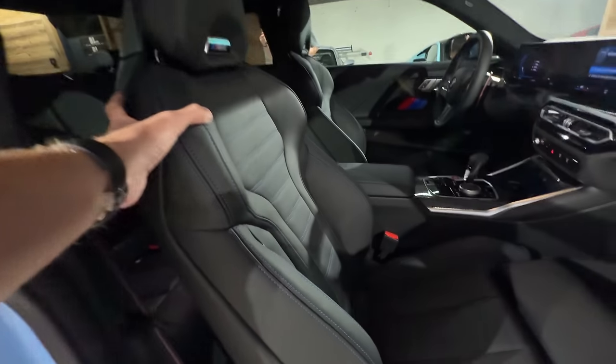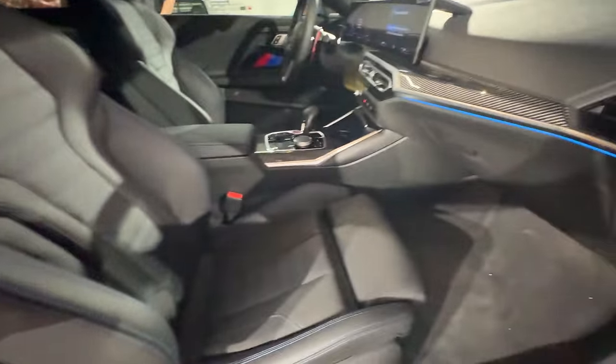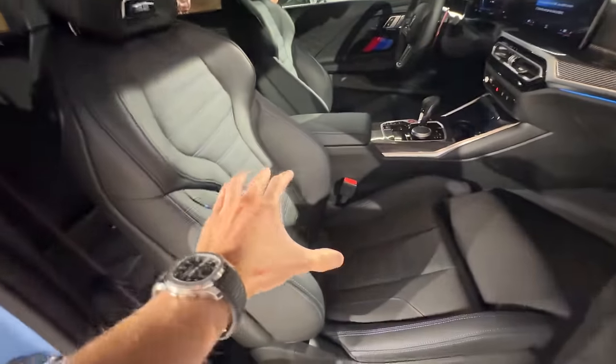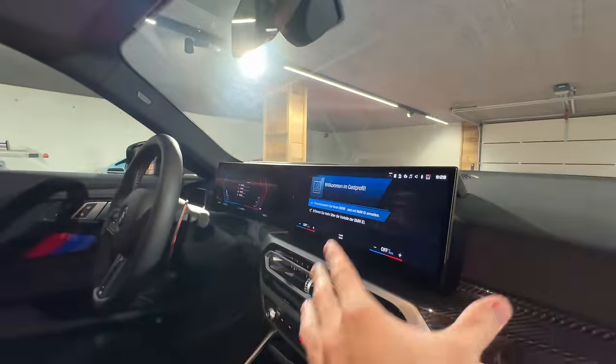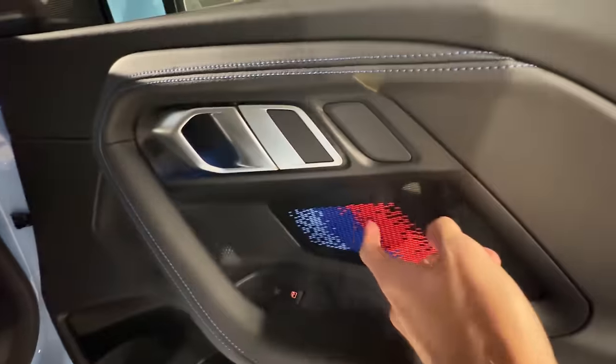We have the stock seats. Unfortunately, it is really hard to get the bucket seats here in Europe for the M2. So this is pretty much the quickest way to get the car, with these seats. But we also have a solution to make these seats a bit more beautiful. Inside, obviously, carbon fiber everywhere. You have the huge display because this is the new model already. And you have these cool things here on the door, which I like. I don't know, Celine doesn't like them for some reason, but I think they look very, very cool.